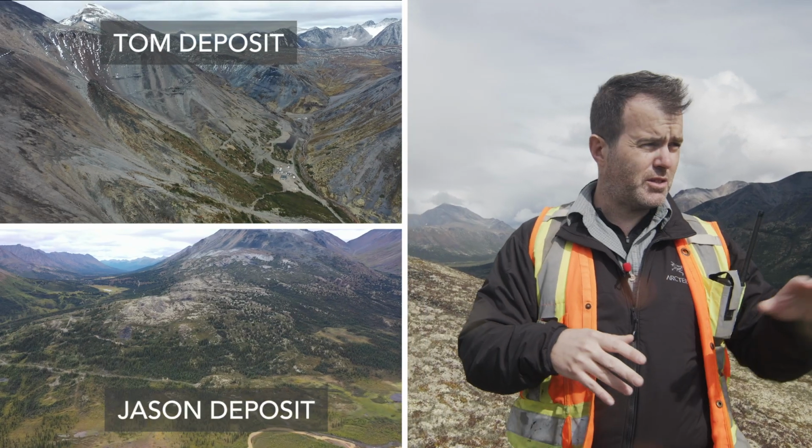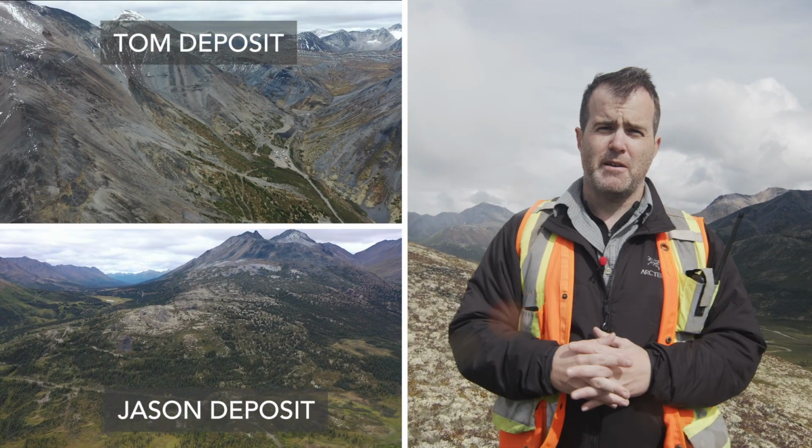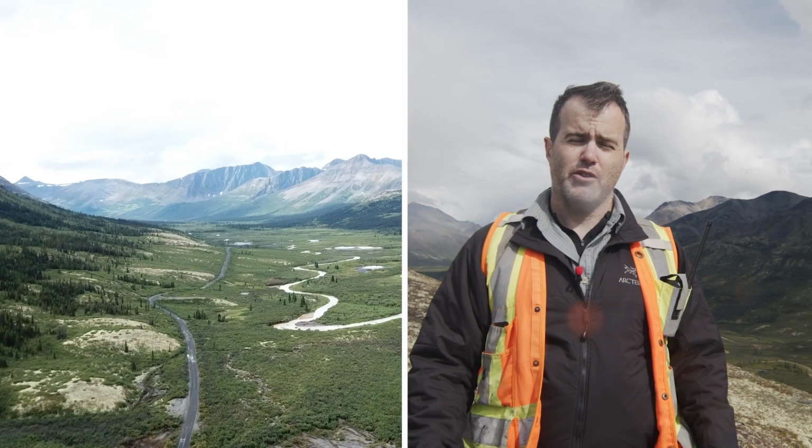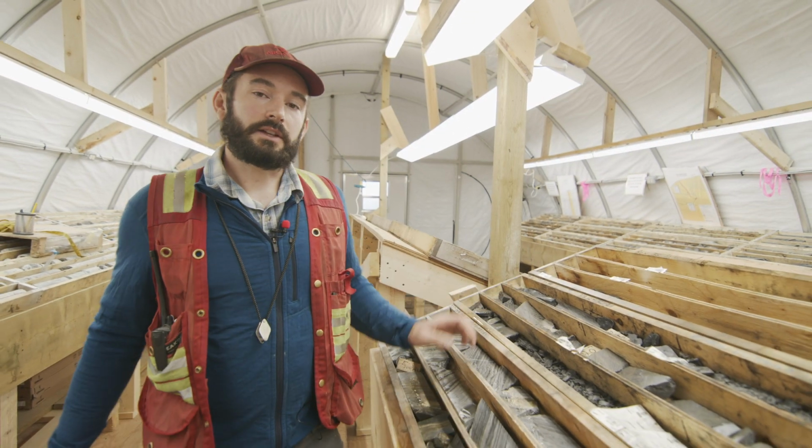What's interesting about this area is that there's 4 known deposits here, 2 with significant resources, the Tom and Jason deposits, but all were discovered because that road was built in the 40s and opened this area up for exploration. And now we're going to take a look at Jason South.